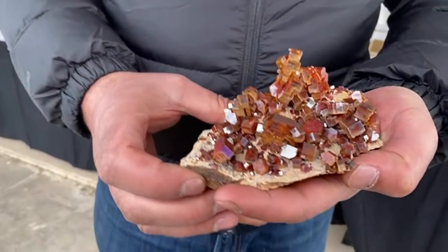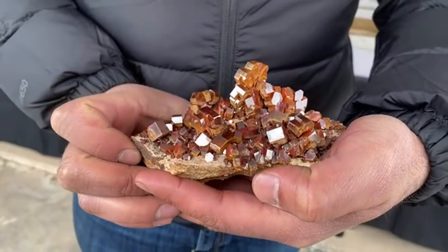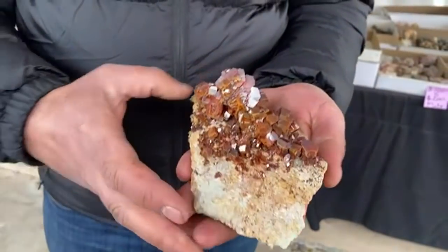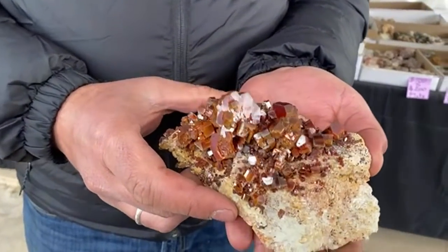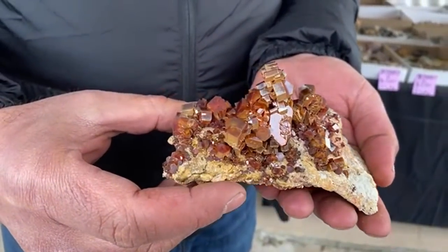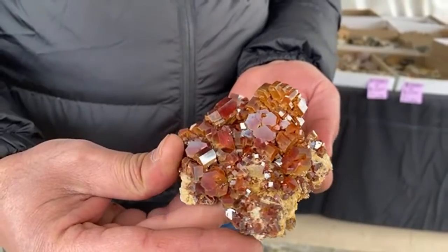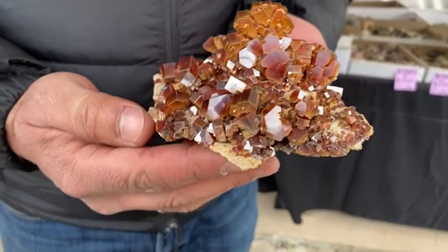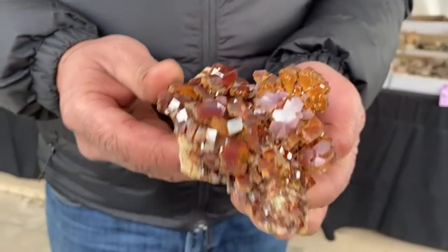Another Vanadinite. How do you keep them so safe without breaking? You're just really careful, huh? Yes, sir. Those must be so hard to ship. But Ishmael figured it out. Wow, that's nuts.